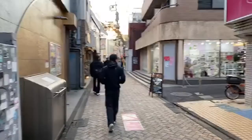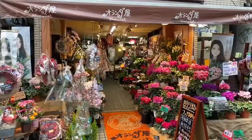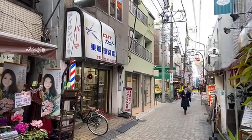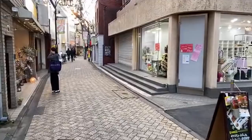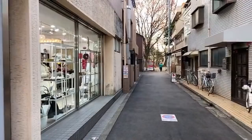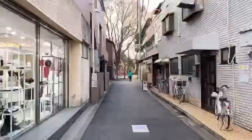Here's a flower shop. It smells really nice. The amount of different smells that I've had during this live stream are amazing. There's a little haircut barber shop. Yeah, bicycle is the predominant way to get around. There's a park over here, just right off of the main shopping street. You don't have to go far, and then you can take your kids out. There's usually a little playground or an open space.